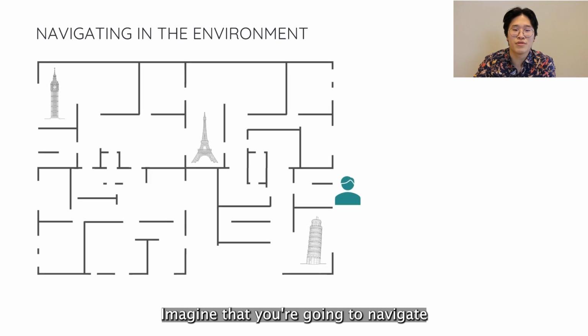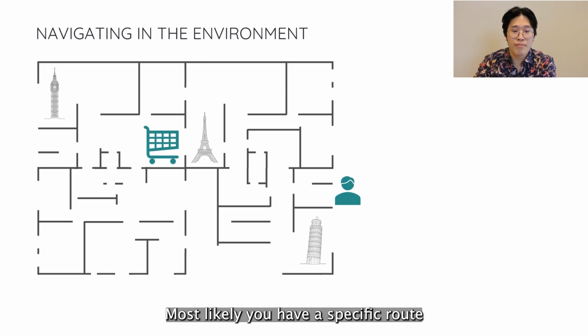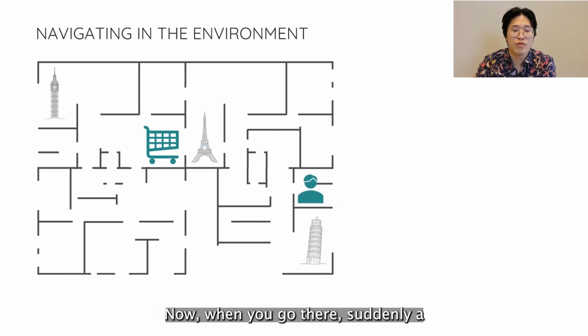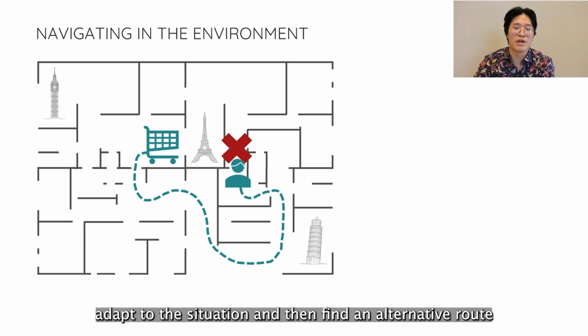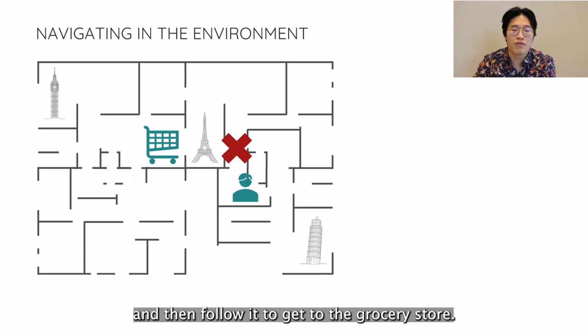Imagine that you're going to navigate through your environment and you want to go to the grocery store. Most likely, you have a specific route that you always follow to get to your closest grocery store. Now, when you go there, suddenly an obstruction in your route appears, making it such that you need to figure out, well, what do I do now? Most likely, you're able to adapt to the situation and find an alternative route just on instinct and thinking around it, and then follow it to get to the grocery store.